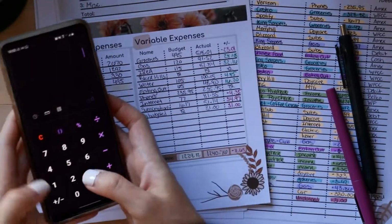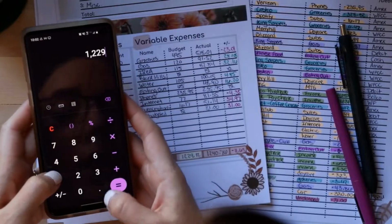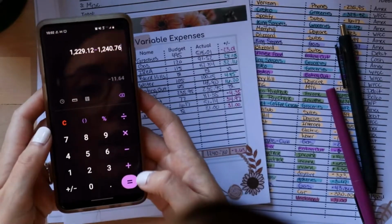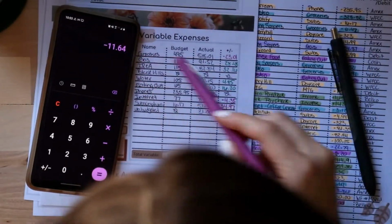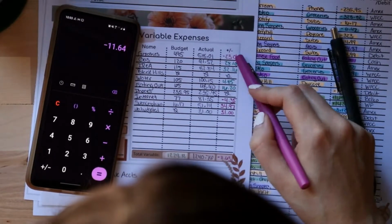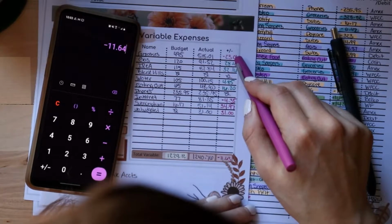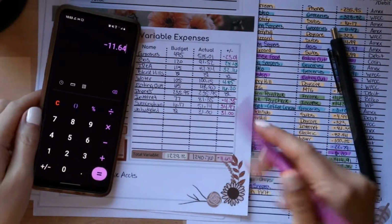So if we do 1,229.12 minus 1,240.76. Oh, we're off a penny. Why are we off a penny? Okay, I'm not going to worry so much about a penny. I'm sure I just forgot to add in one of these pennies here. It might have been that one, actually, now that I'm thinking about it. That's what it was. I didn't add the penny on that top one. So it's fine. Those equal up. We are good. We are on budget.